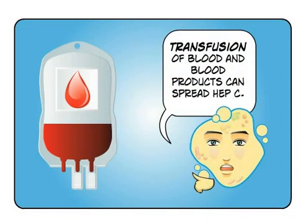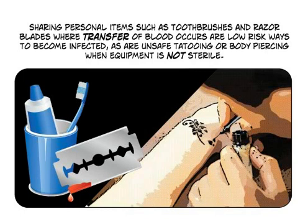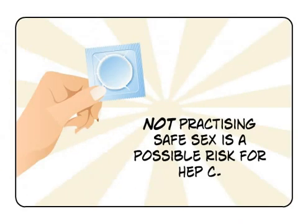Transfusion of blood and blood products can spread Hep C. Sharing personal items such as toothbrushes and razor blades, where transfer of blood occurs, are low-risk ways to become infected, as are unsafe tattooing or body piercings when equipment is not sterile. Not practicing safe sex is a possible risk for Hep C.